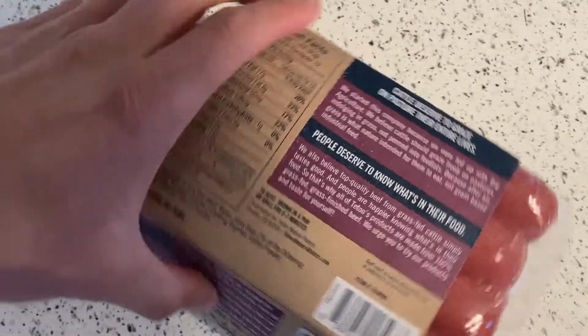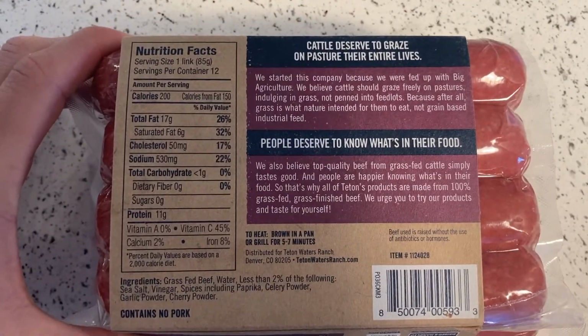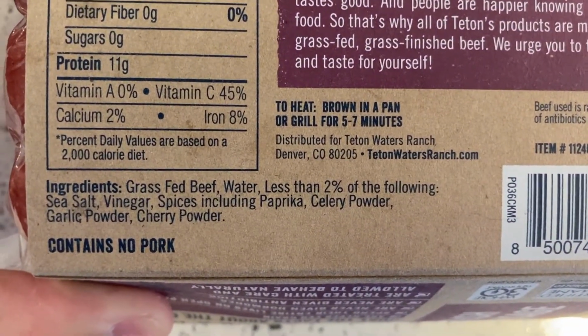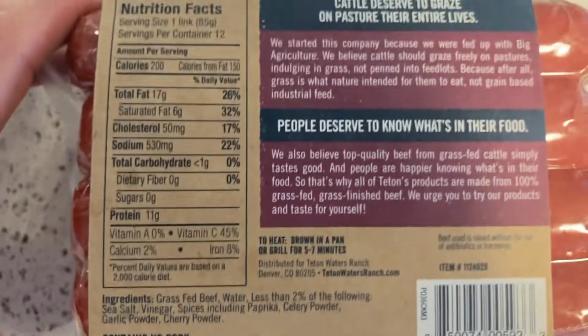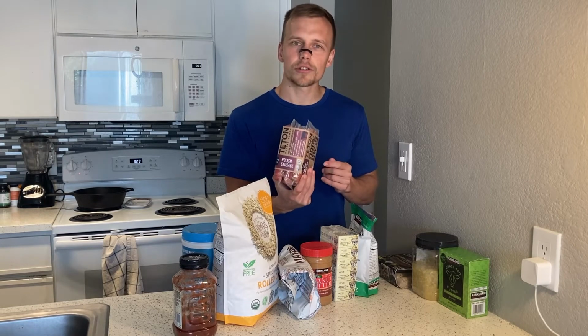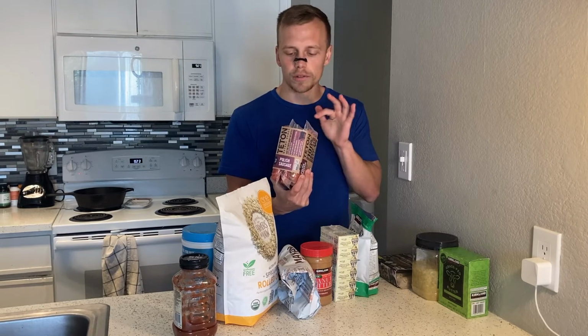And then if we look at the ingredients, it's grass-fed beef, water, and then less than 2% of sea salt, vinegar, spices such as paprika, celery powder, garlic powder, and cherry powder. And so these are, I believe, $14 or so, but there's 12 sausages.